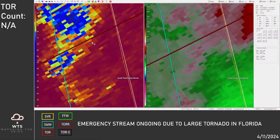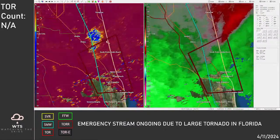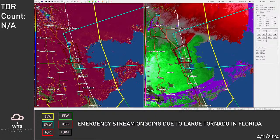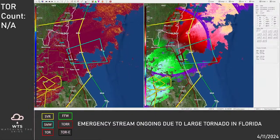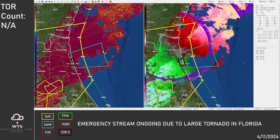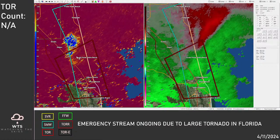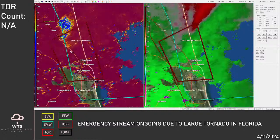We're expecting this to cross into the Atlantic eventually. They just issued a special marine warning. You can see how long tracked it is, and I think that's the farthest out they can issue a special marine warning for, so they're expecting that to be very long tracked. If you're boating out there, it's best that you avoid that area.